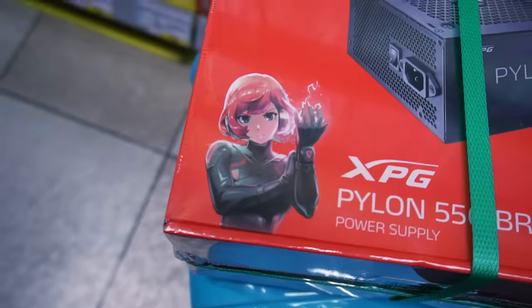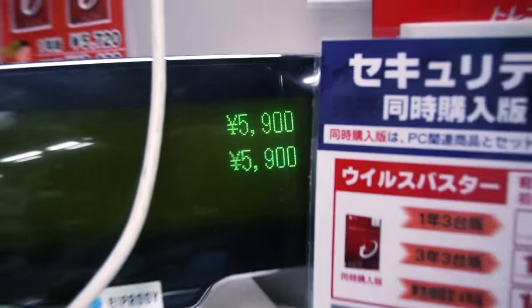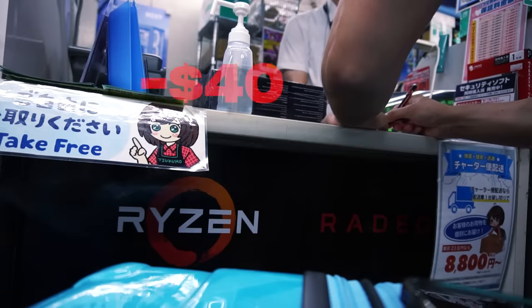Oh, but I want to get the... See, now I'm torn. Do I get the power supply with the RGB or the anime girl? Someone said, hi. It's not bad. $40. Nice. Arigato. Oh, and with that, we have all the parts that we need to build this computer.